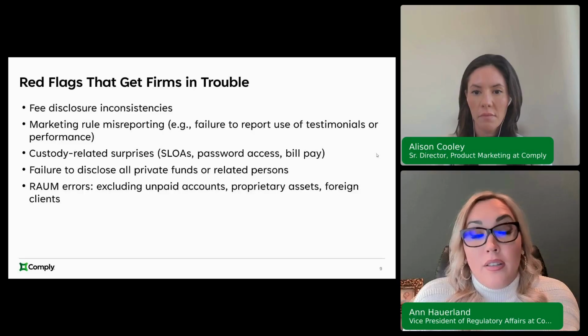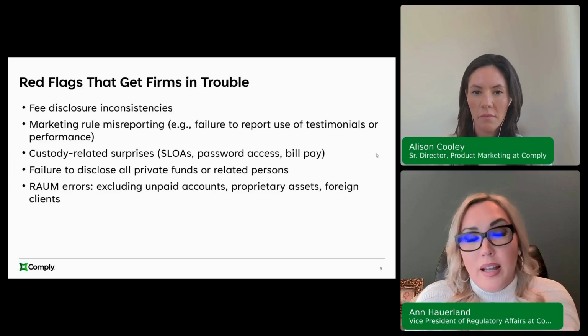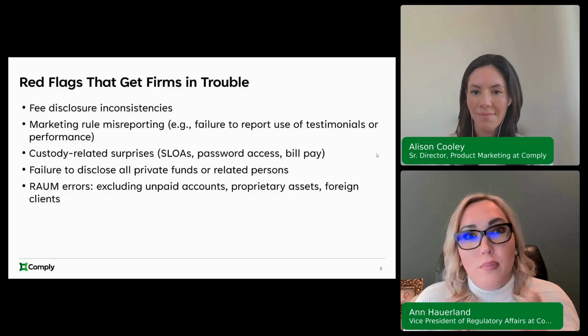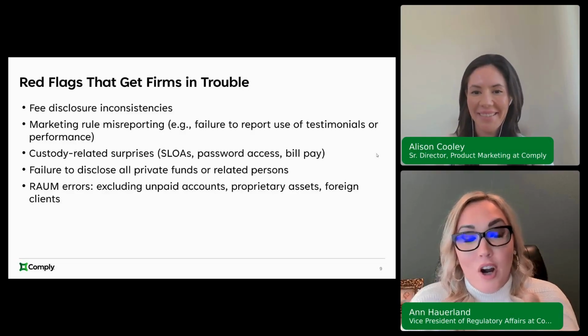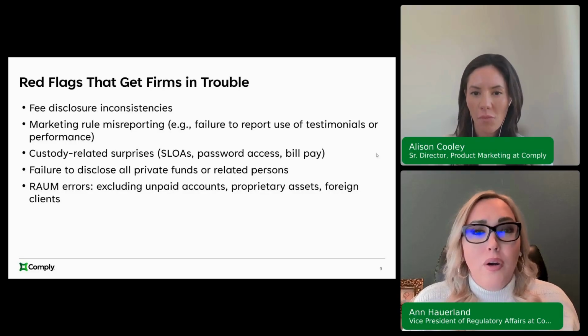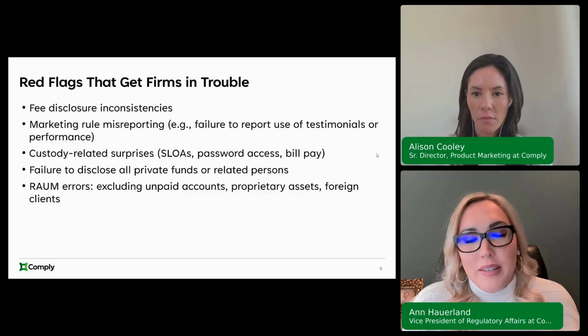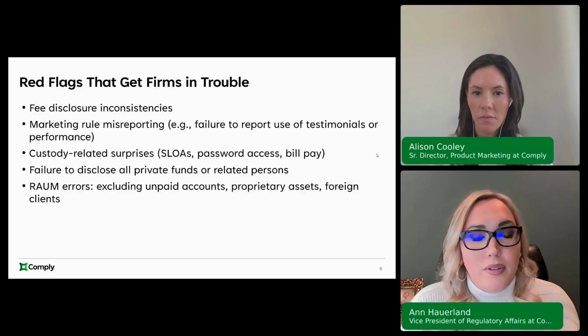Another red flag that gets firms in trouble is failure to disclose all private funds or related persons. I feel like it's so simple. It's just back to basics. What funds are you managing? Think about the people that are related to the fund and managing the fund, and any related persons that you have with your firm. It could be as simple as just taking inventory of that and building upon there when it comes to private funds and related persons.